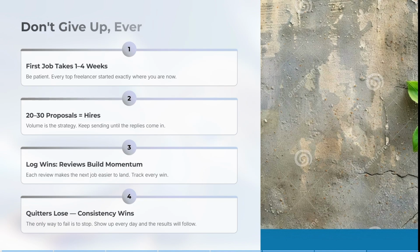Log your wins, review all of the proposals that you've submitted that actually got replies, that got hires, and make sure that you're reviewing them. See how you handled them. See what kind of phrases you put in them. I had a look at some of my Upwork proposals that I made weeks ago, months ago, years ago, and some of them are really bad, and I realized why I didn't get the job. So build on that and work towards bettering it every single proposal that you submit.